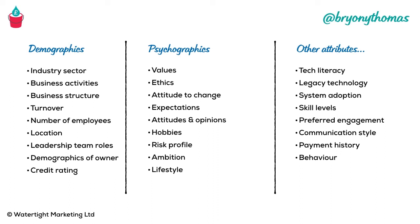Their location. Perhaps if they have a particular leadership role, I tend to like to work with businesses that have a marketer on board, for example. It speeds up the pace at which we're able to deliver results. The demographics of the owner of that business, perhaps the credit rating and the way that they make payments would affect whether you're able to work with them profitably. Demographics are important, psychographics are essential. The values of that organisation will have a massive impact on whether you're able to work with them in a purposeful and enjoyable way.